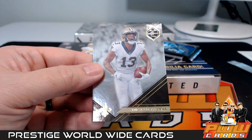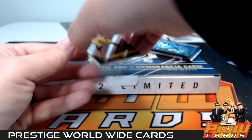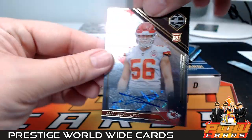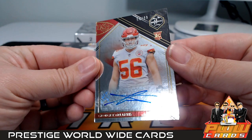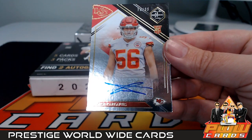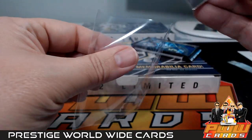Kyren Williams, Michael Thomas, Travis Kelce, Najee Harris, and then for the Chiefs, how about a George Karlaftis, number to 99. KC, that's going to be Christopher D. Christopher, congratulations. That one's coming your way.